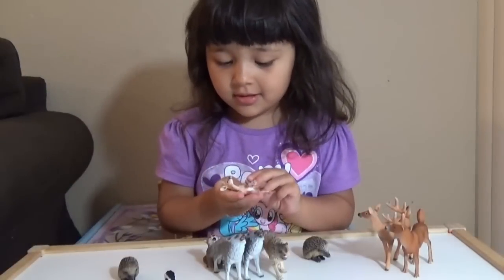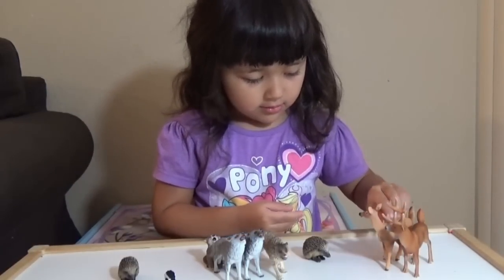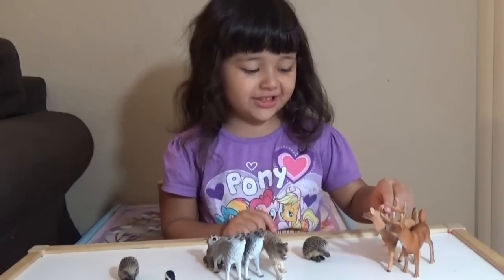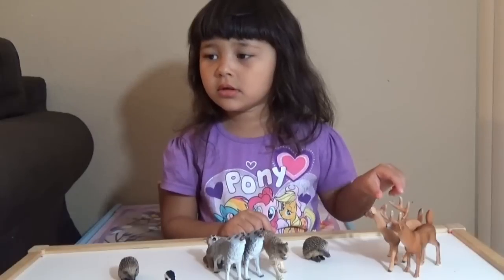And who's this? The baby deer. Look, he has spots, you see? He has little dots on his fur. Aren't the baby deer cute? It's a fawn. And mommy deer is called a doe. Okay. So where do deer live? In forests and meadows.